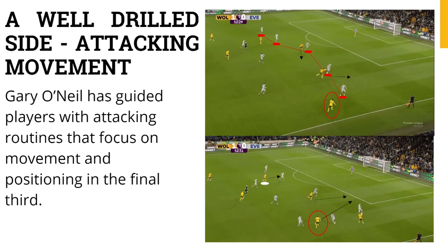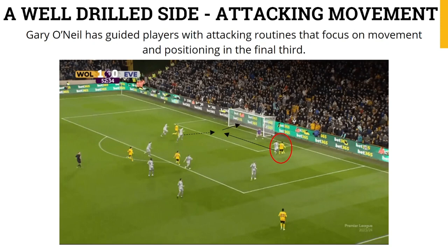Another example is versus Everton. Sarabia is in possession and drags Mykolenko out of position. Then as Sarabia comes inside, Hwang makes the run to pull Keane away. And then here you can see Hwang receives the ball, Keane's way out of position, which makes it really easy for Hwang to put the ball on the plate for Cunha.